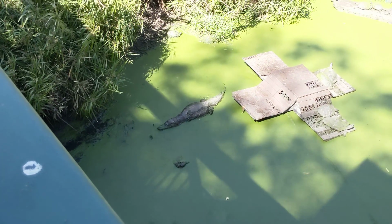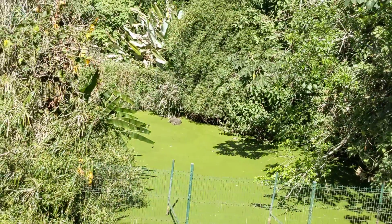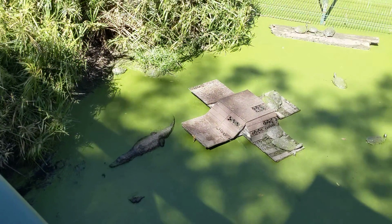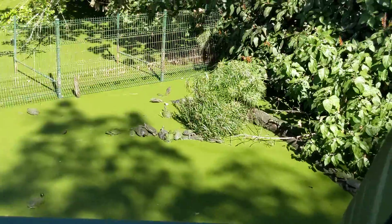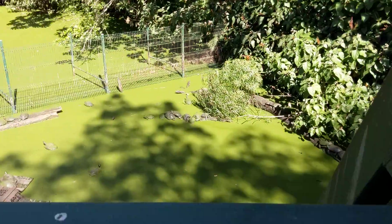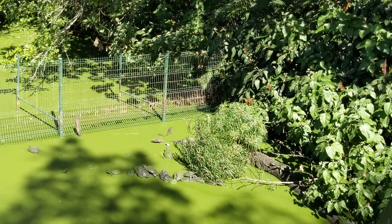See the alligator? So they would need the water flowing, and they would need to oxygenate it, and they would need a lot more plants to absorb all that nutrient loading, particularly the nitrogen of the fecal matter of the animals, and detritus of the plants. There's a whole log full of tortugas.